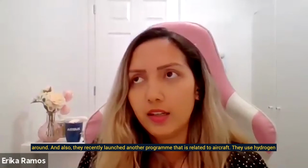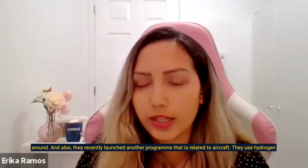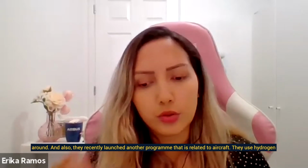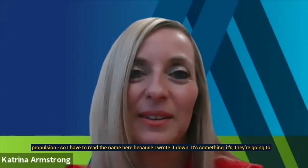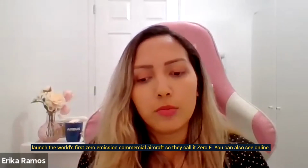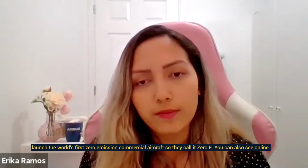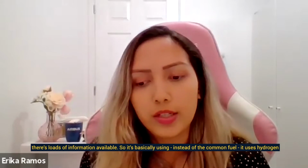And also, they recently launched another program that is related to aircraft that use hydrogen propulsion. I have to read the name here because I wrote it down. They're going to launch the world's first zero emission commercial aircraft. They call it ZEROe. You can also see online, there is loads of information available.